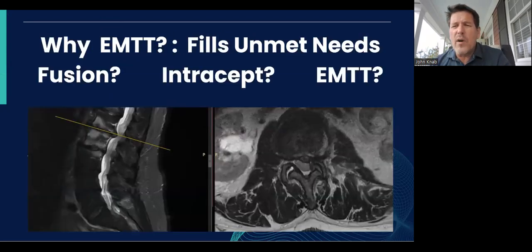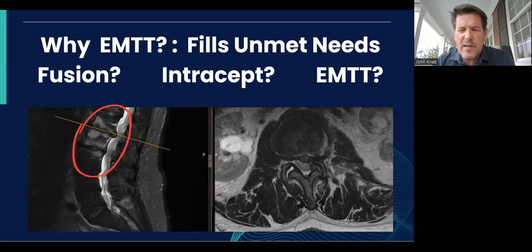Okay, so why did I get EMTT? This is kind of why I got it. We do a lot of spine, and this MRI is a great example of the types of spines that I see. We have an aging population in my area. I see this guy's MRI and I feel terrible, pessimistic. I mean, this has got everything. Modic change, inferior L1, entire L2, superior and inferior, and superior L3. He's got facet arthritis. He's got significant stenosis, and there's not a lot that you can do for this guy.